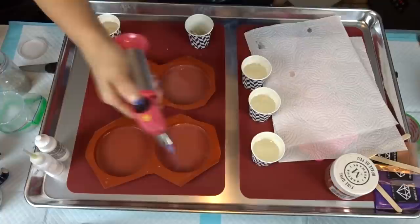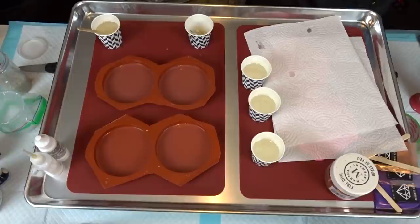I'm gonna put my gloves back on because I had to take them off so that I didn't get resin on my camera. So I'm gonna let that sit, because that's the key with these coasters, that you need to let it sit. And that's why I thought I would try and do something else.